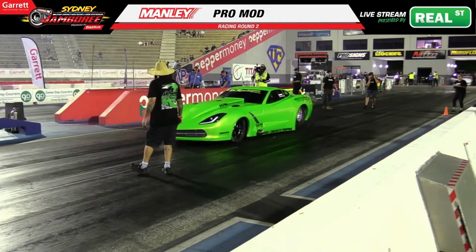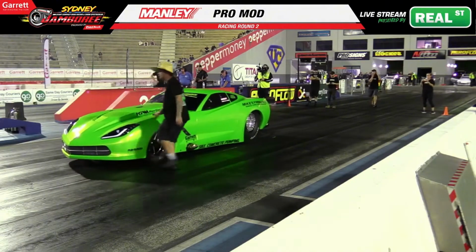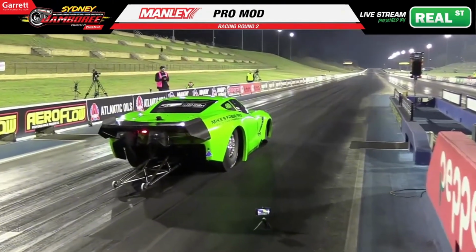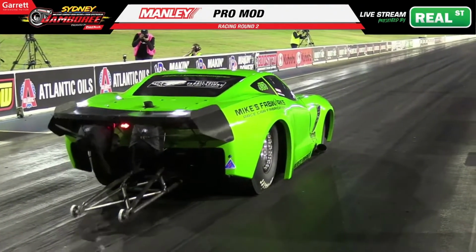So that nearly confirms it. They weren't on the ground, and he was going to the right. He's steering left and the car is going to the right. So, yes, those wheels were in the air. Yes, he ate the centre line. Yes, he was off the throttle a tenth after he hit the centre line. And the wheel was at 700 mile an hour.